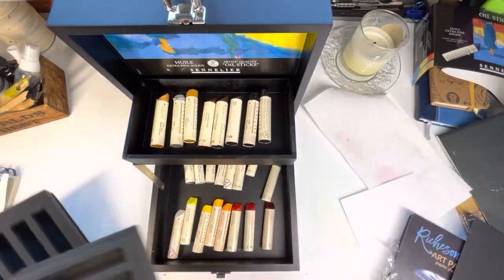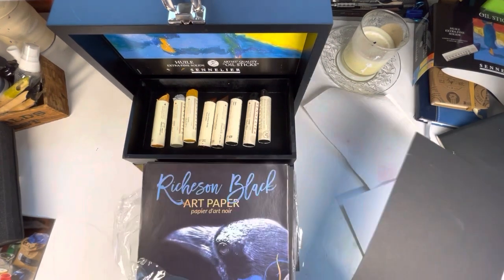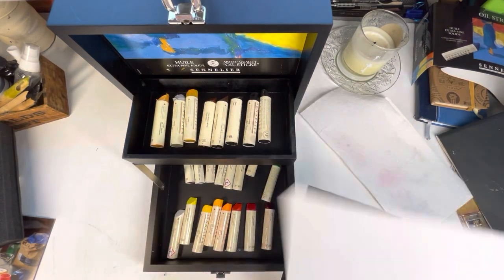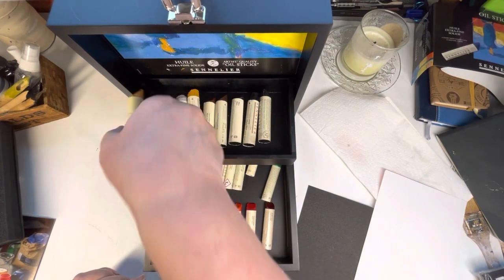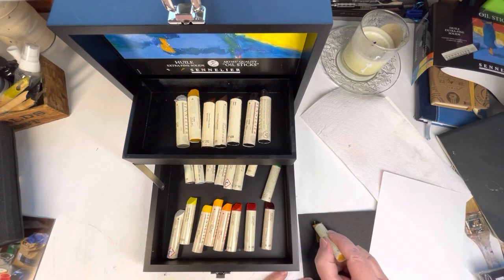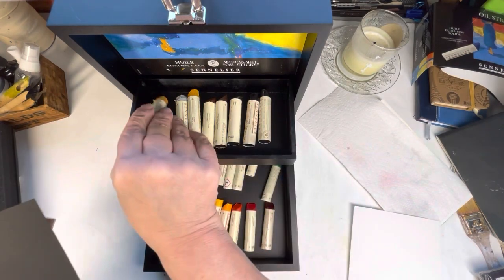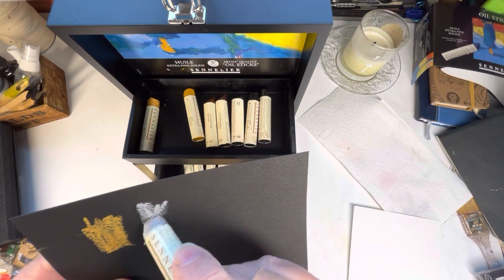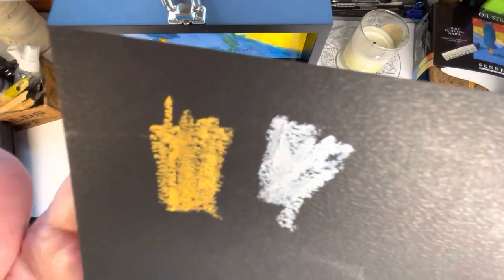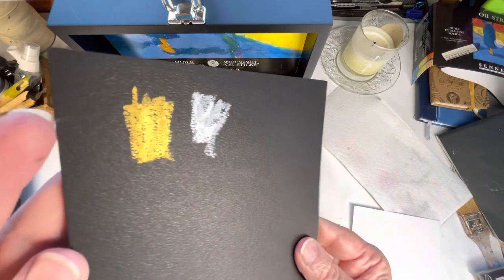I thought I'd jump back on here to show what some of these look like when they're unwrapped. I'm not gonna swatch them out right now, not all of them, but I grabbed some of the Richeson black art paper, and a piece of white paper here. And let's just see the gold. Oh my gosh, guys. That is stunning. It's the silver. Oh, look at this on the black paper. Wow. I wonder if it's actually showing up on the camera, as beautiful as it is in person.